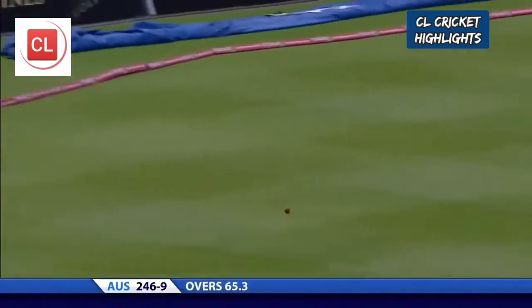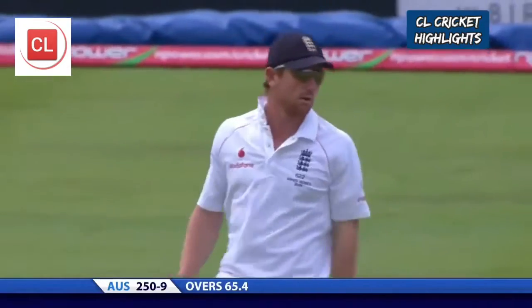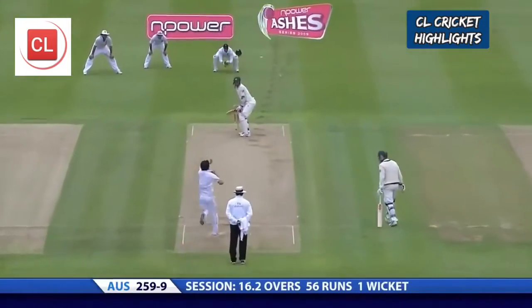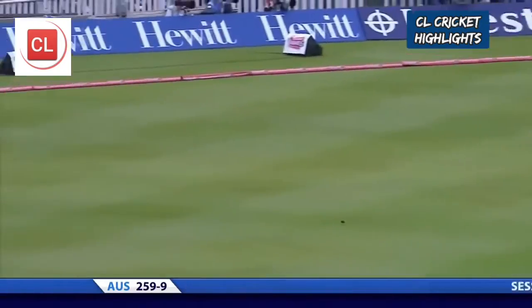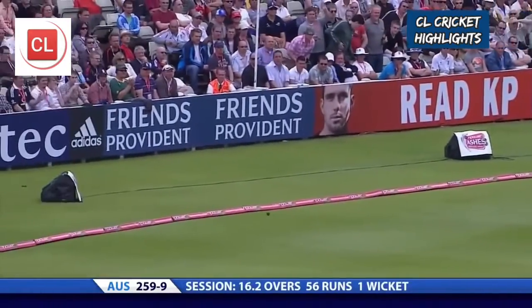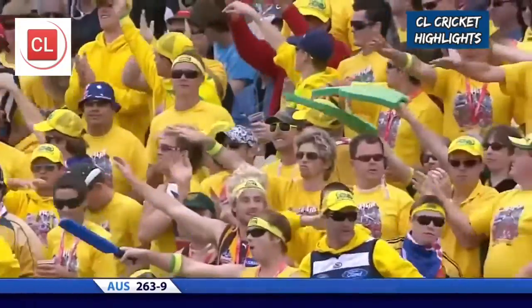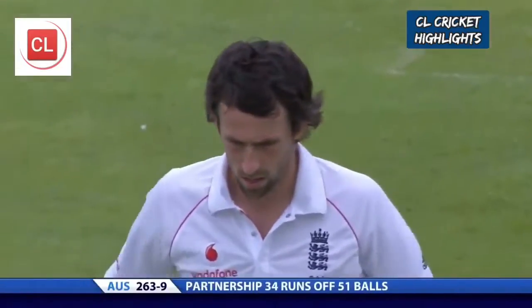It's going to be 4 more. Brings up the 250 for Australia. That's over the top. A little bit of width there, short and wide, and just got the legs on it to reach the boundary. It's turning into an annoying partnership for England and a very handy partnership for Australia.